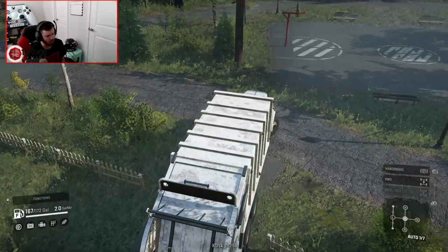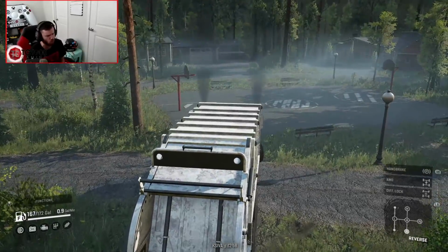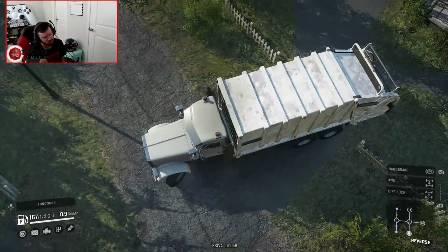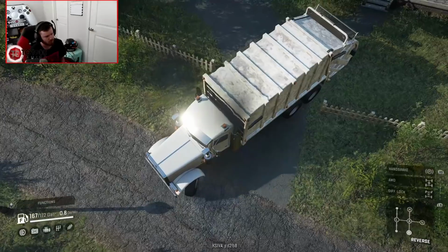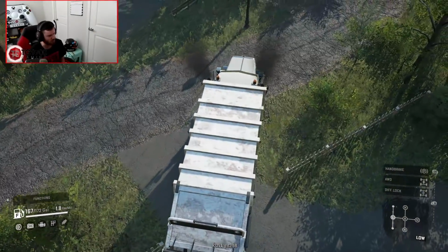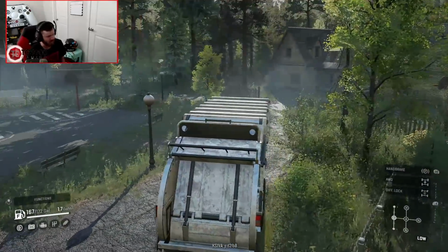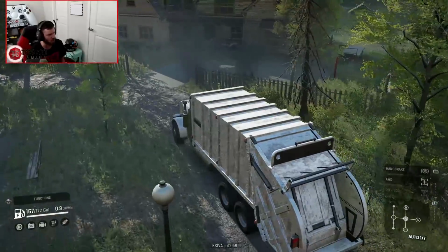And now we have to do a multi-point turn getting out of here, which is fine. Not worried about it. Just try not to knock anything over. They're going to have some tire marks in their grass, but I'd rather give them that than a broken fence. No broken fences. Yay. All right, so we actually did a good job on that one.